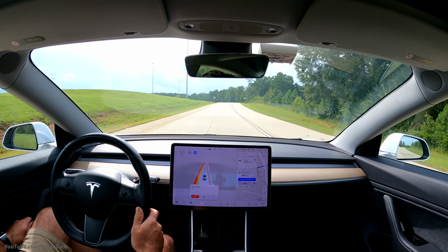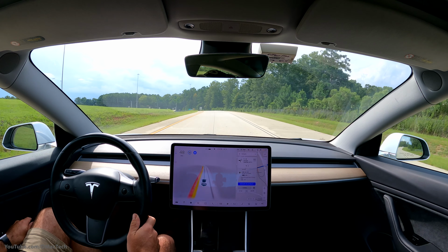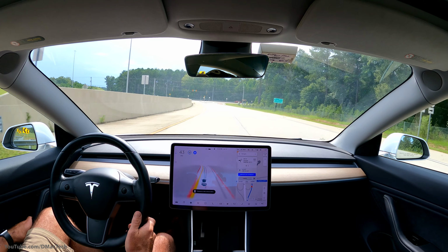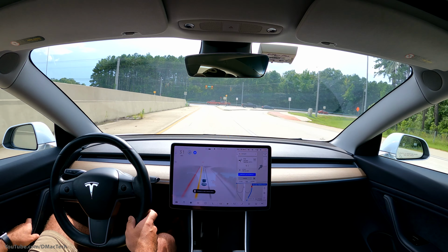Now this one I did set up to be a quick location, but again, based on where I wanted to go, if I had just put in my final destination here, then it would put us back onto that highway, which I didn't want it to do. So this is very useful.